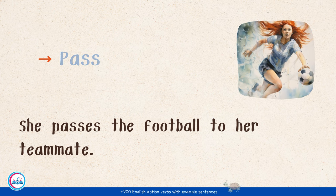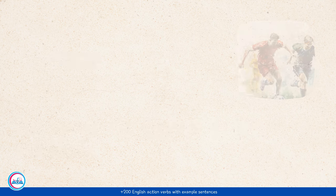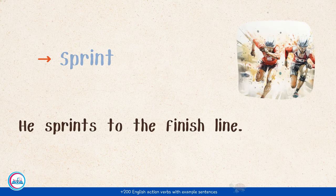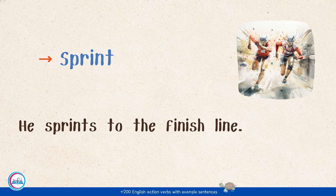Pass. She passes the football to her teammate. Intercept. They intercept the opponent's pass. Sprint. He sprints to the finish line.